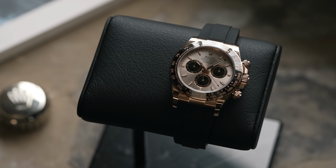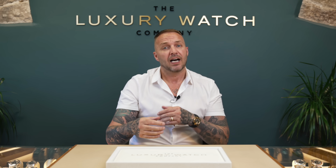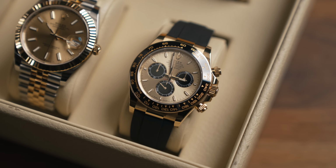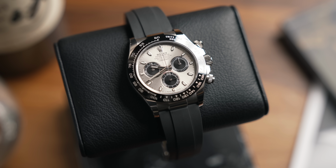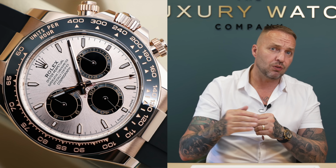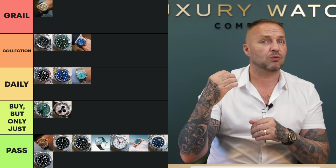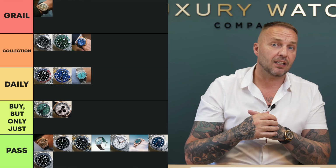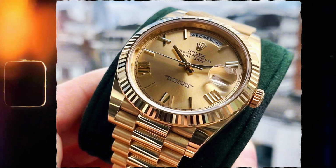The 18 karat rose gold Sundust Oyster Flex. What a beautiful watch that is. We sell so many at LWC, but for me personally, I prefer yellow gold or white gold in the Oyster Flex range. I would certainly choose yellow gold over the white gold as well. So the Sundust, I can see why you guys buy it, but I'm a yellow gold guy through and through. So unfortunately, it would fall into the buy, but only just, because I would choose, obviously, the yellow gold.